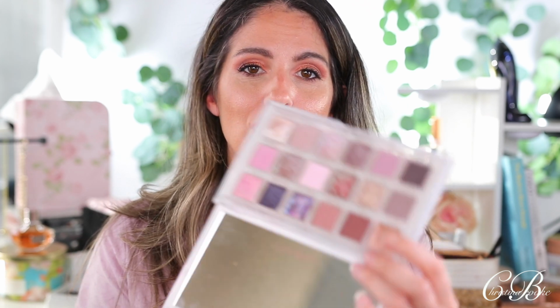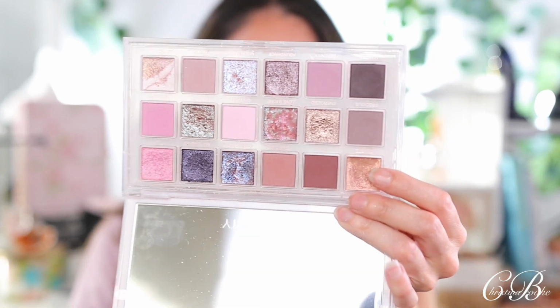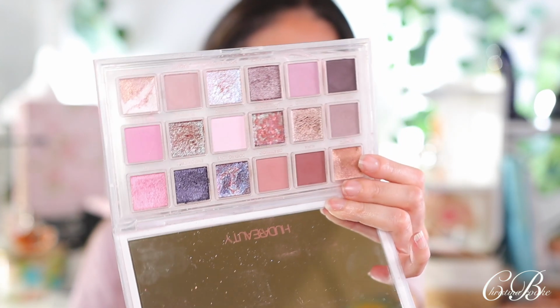Now, another one that I'm putting in my rotation because I actually love this palette and have not been using it because I keep buying new palettes. It's from Huda Beauty, the Rose Quartz. This was a new addition to the family. I absolutely love this palette, but like I said, I have not been getting my use out of it. And it's such a good springy palette.